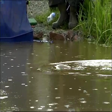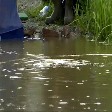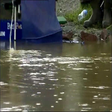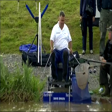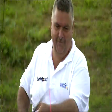That's a big fish Dave Swain's got there. That is a huge fish, isn't it? Oh! He's lost it. That was a big fish. Oh. That would have got him back in it, Keith, that.